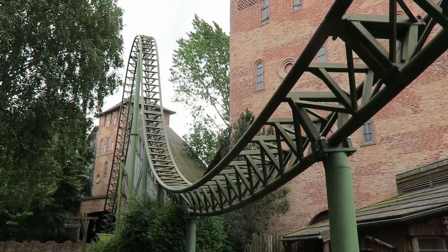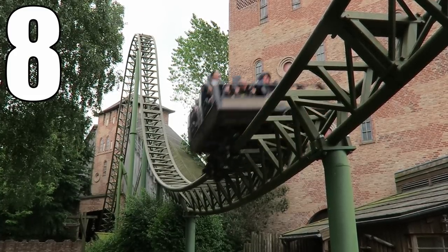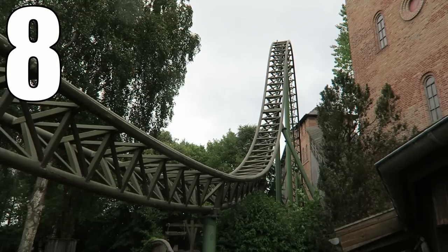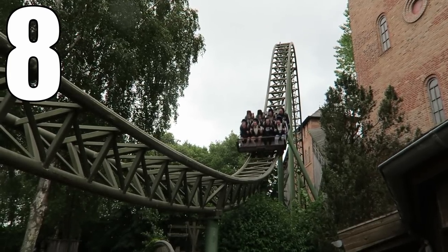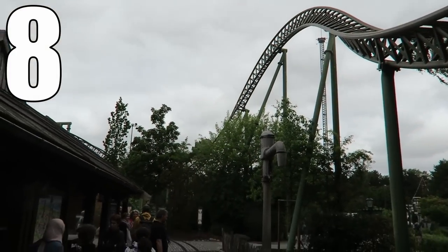So what would I rate Fluch von Novgorod? I would give this coaster an 8 out of 10. This is a very good experience. You have some fantastic theming around the attraction, in the queue line, and during the coaster itself. Then that coaster section has some strong moments, both indoors and outdoors. Some of the elements are among the best offered on any Eurofighter.